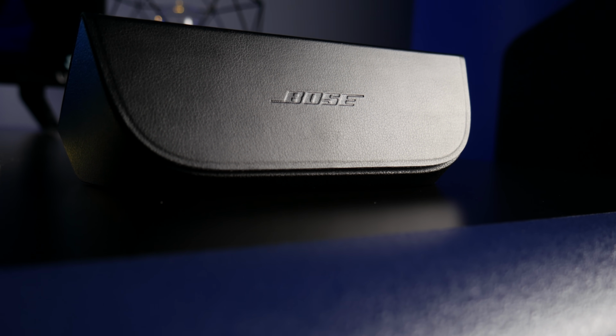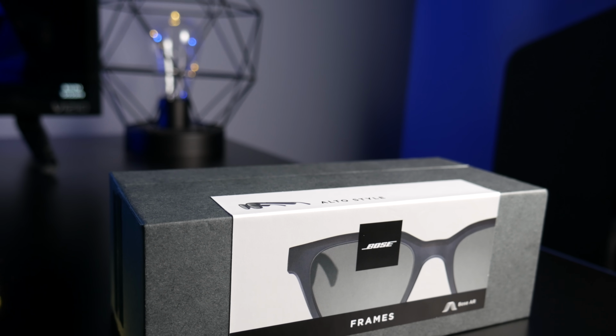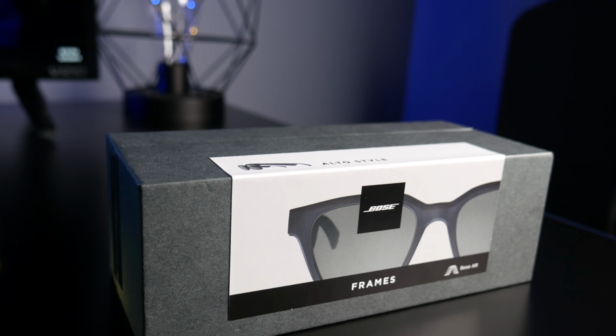So anyway guys, that is my review of the Bose Alto frames. Again, they have a rondo style that's a little more curved if you like that.